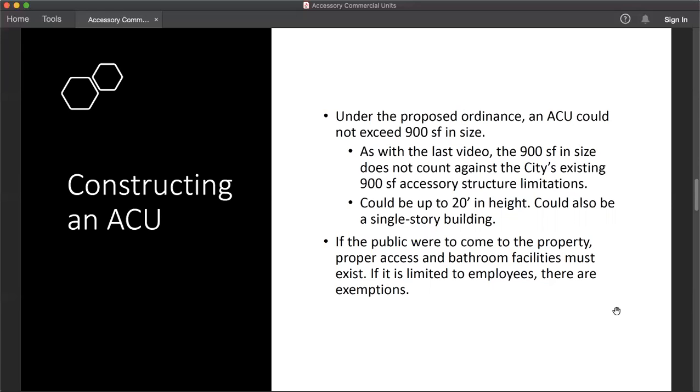Similar to the accessory dwelling unit as well, this building would have to have separate sewer and water laterals. So just something to keep in mind as we work through this as well.